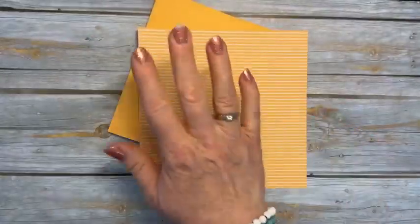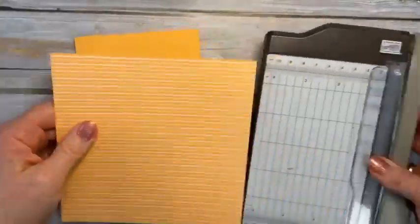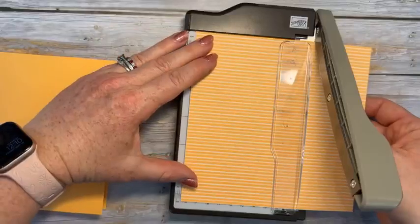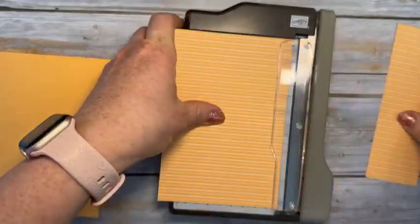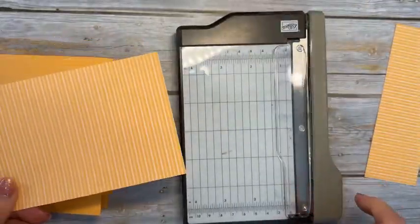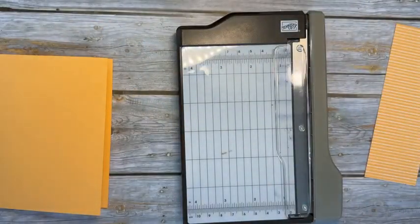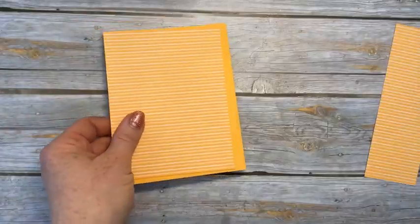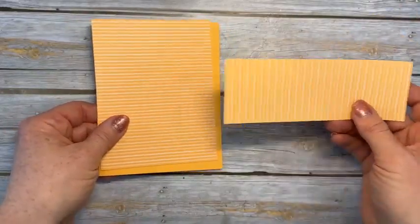So this is a 6x6 paper. So you can see it's larger than what we have there. So I'm just going to bring in my wee little paper cutter here. And we're just going to cut that at 4 inches. And we're going to cut it at 5 1/4. Okay, I'm just going to slip over to my paper cutter over here just because I can't see there. Okay, just like that. So here we've got our card front, and we have this extra little piece here.